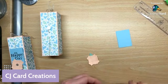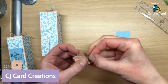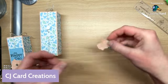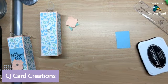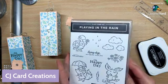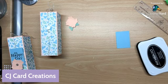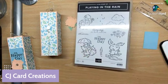Okay, so got my little flower built here. Just tuck that under. And then I'm just going to use Memento black ink, and I'm going to use my Playing in the Rain stamp set. And this is the one that is my class to go this month as well. So I'll let you take a look at that while I find a block for this stamp.